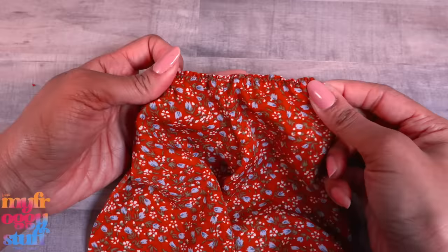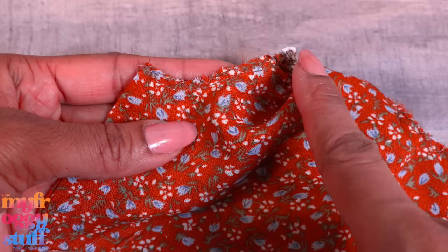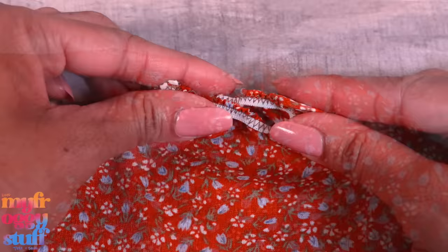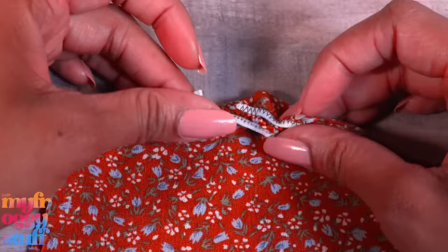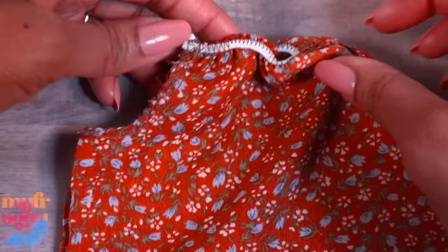To make it gather, with the good side on the inside, match up the curve and sew along the edge. Then I went back with a zigzag stitch to prevent fraying. So now we have the waistband of our pants. I wasn't exactly neat with my stitching, but I think it'll work. This is the time to make adjustments. If you feel like the waistband is a little too wide, you would just make the curve a little deeper.